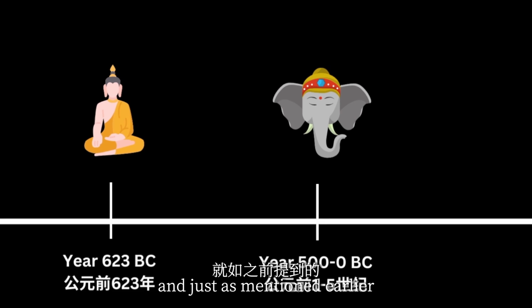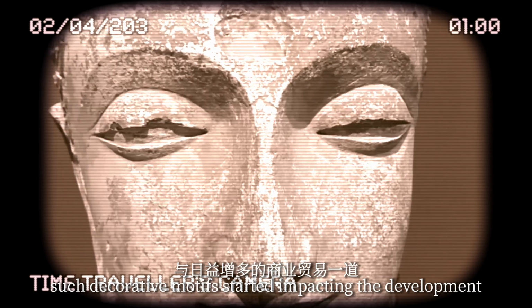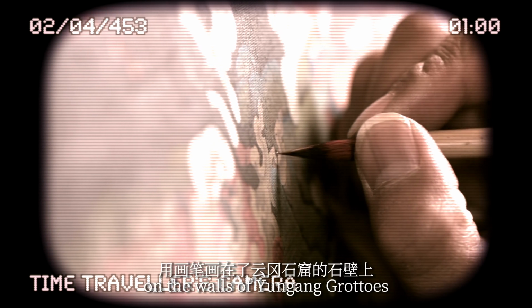And just as mentioned earlier, when the Roman Empire expanded its governance to the present-day Afghanistan and Pakistan areas in ancient India, such decorative motifs started impacting the development of Gandhara arts. A few centuries after that, it was painted by some Chinese artists on the wall of Yungang Grottoes.